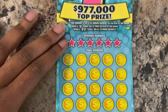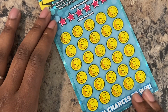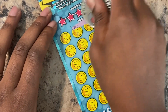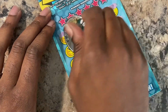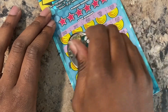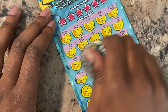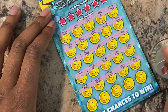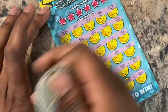Let's see if we can get a 7. That's exactly how this ticket started when I won $500. So let's see if we can get a 7 on the board, y'all. If not, we will take what we have. Come on, 7. All right, so no symbols, y'all.